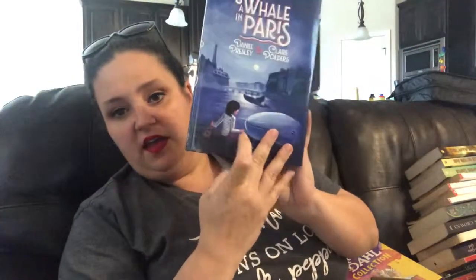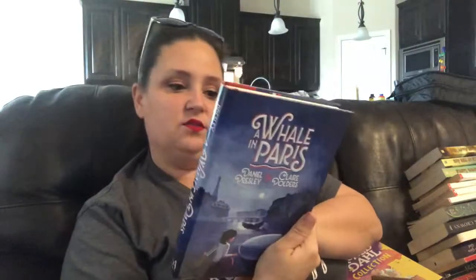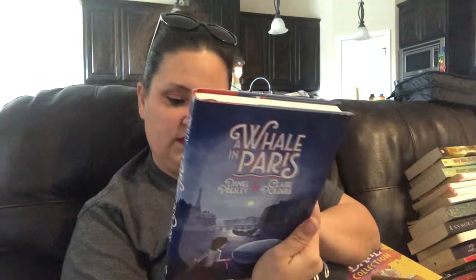So this one, the read aloud, is A Whale in Paris. It is about a girl living in Paris, and she sees a whale on the Seine River, I think is what river it is. Yeah, the Seine River.